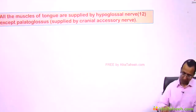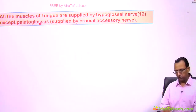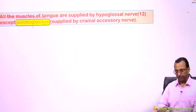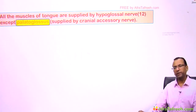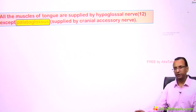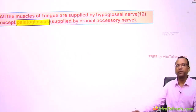What is that? You know, all the muscles of the tongue are supplied by the 12th nerve except one which is supplied by the 11th nerve, and the name is palatoglossus. Actually, it is the muscle of palate and tongue. So you are telling all the muscles of the tongue are supplied by the 12th nerve, yes, except palatoglossus, which is also a muscle of palate, supplied by the 11th nerve. Which part of 11? Cranial part of 11. So all the tongue muscles by 12, but palatoglossus is supplied by the cranial part of the accessory nerve. Yes, that is the point. These are all MCQs. Exceptions become questions.